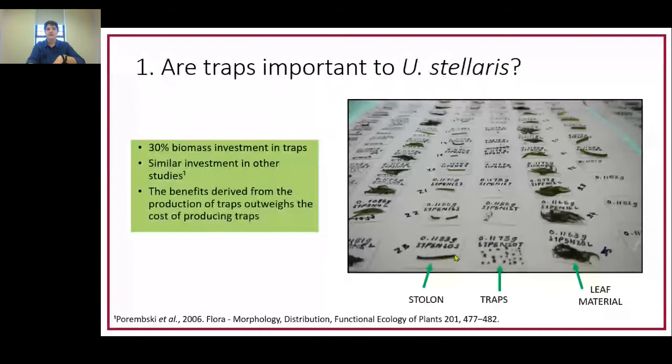Clearly, the production of traps is important to Utricularia stellaris, using up 30% of resources that could otherwise be allocated to photosynthetic material. This allocation is similar to that found in other studies. Therefore, the benefits derived from the production of traps do outweigh the cost of producing these traps.